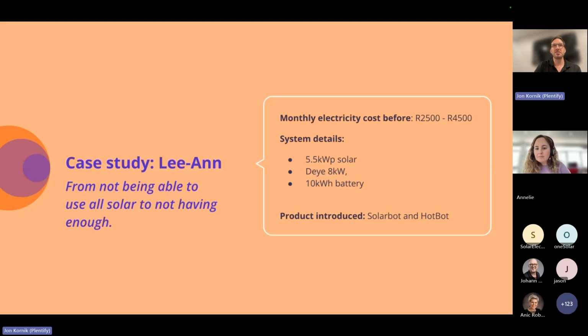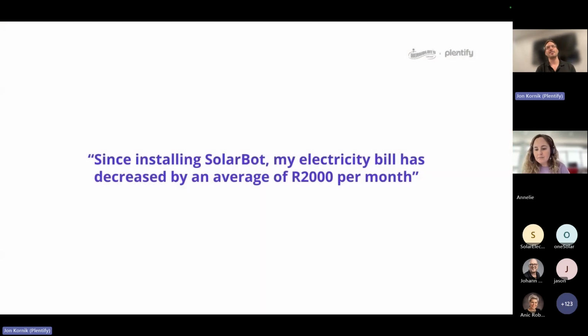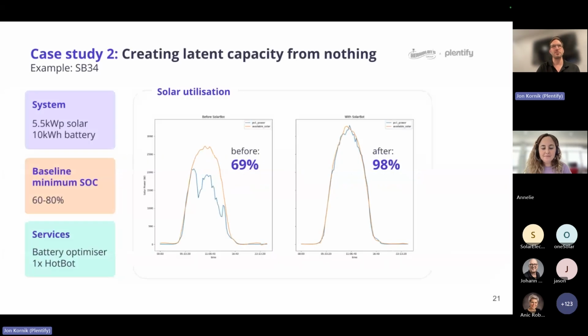I'll give you the spoiler before I show you how. This is Leanne's quote. She says, "Since installing Solarbot, my electricity bill has decreased by an average of 2,000 Rand per month." That might sound a bit too good to be true, so let me show you exactly how we managed to achieve that.